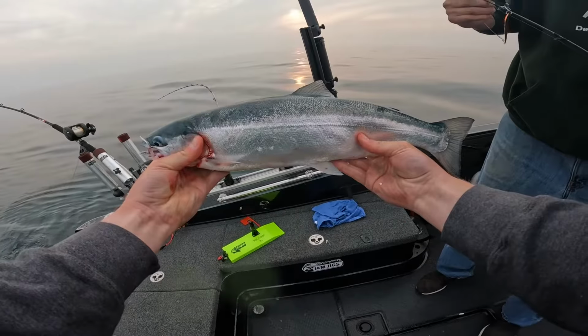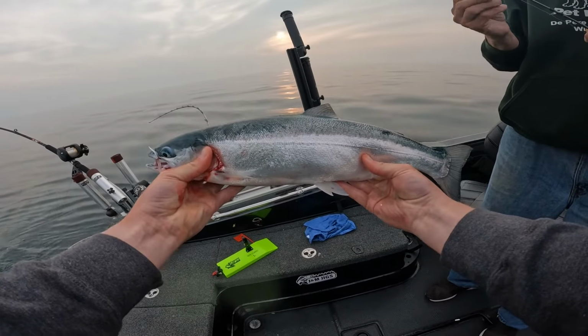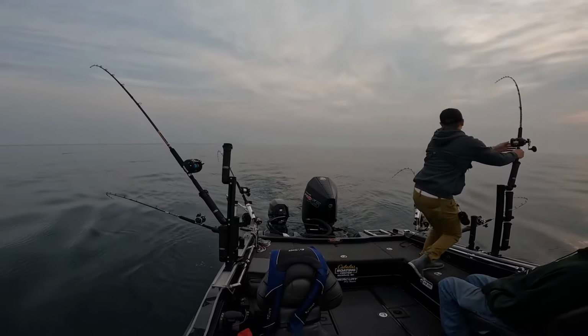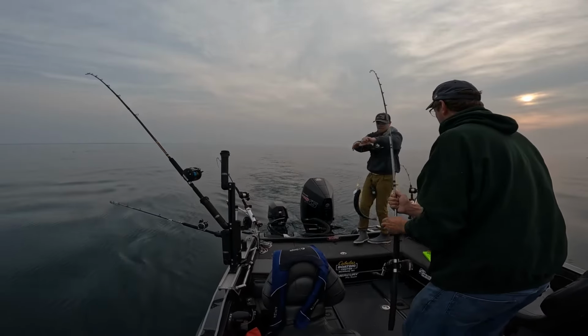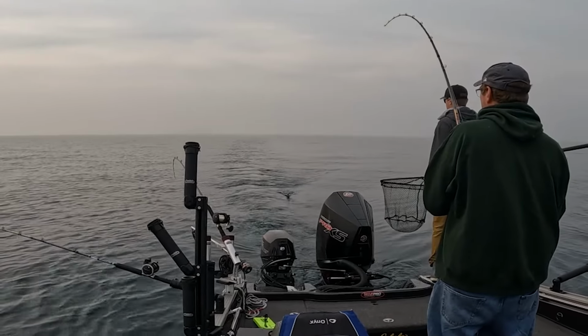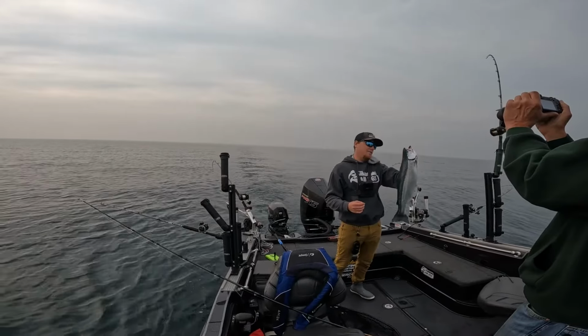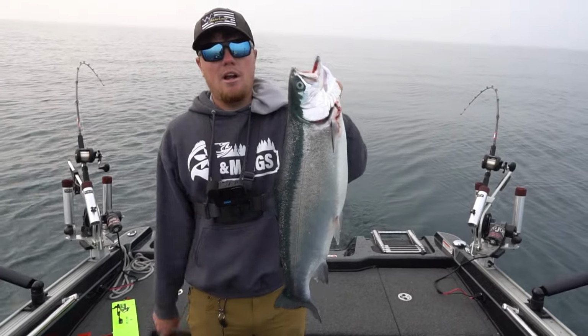This little coho. This right here is one of the best eating fish on this lake. Here we go. However you want to do it, these fish are absolutely phenomenal.